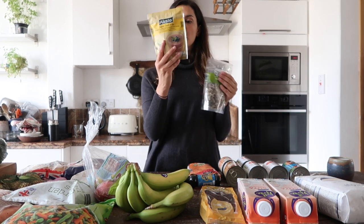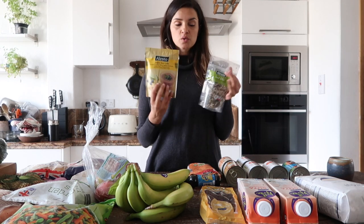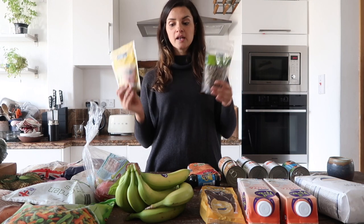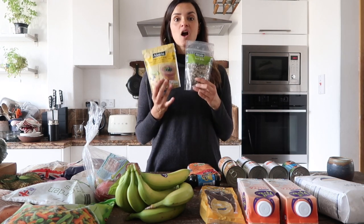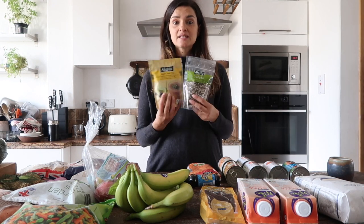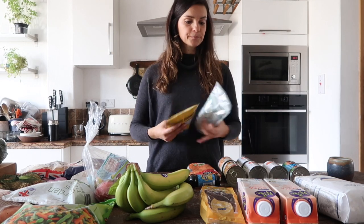And also this one, which also has chia seed and hemp seed, which are a great source of omega-3. And these two, you can sprinkle them on savory and sweet. And seeds are always going to be cheaper than nuts. So if you are on a budget, concentrate on the seeds. They're still a powerhouse of nutrients, so you're not missing out on anything.